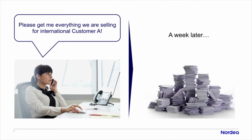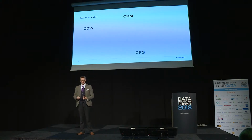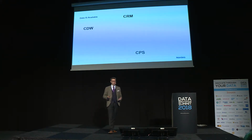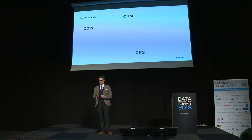So then we started thinking that maybe we could serve something better for these managers. The problem often is not that the data wouldn't be available. Yes, there is data. There are loads of data available. For example, the customer relationship management system, the common data warehouse and the customer profitability systems that I mentioned are all quite big systems that do have the data consolidated as such, but no one is unifying these master databases into a super master database.